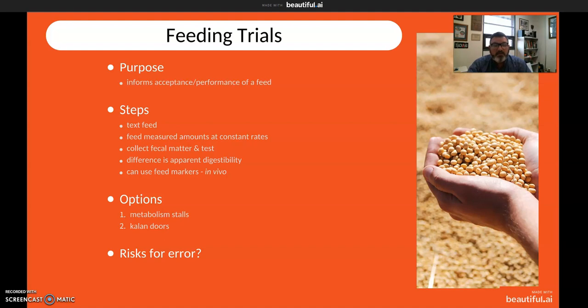The first step is to test the feed. We want to know what is in the feed to begin with. Then we're going to feed a measured amount, sometimes at constant rates over a long period of time. And then we're going to collect the fecal material and test it as well. We're probably going to collect the urine and test it as well, because we want to figure out the disappearance, the apparent digestibility.